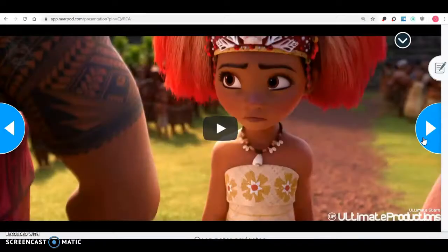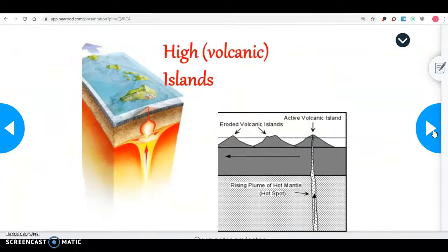If you've ever seen the movie Moana, the film does a really great job showing what island life is like in Oceania and also the culture of the people. This clip right here is showing you what a high island looks like. Those volcanic islands have high elevation and lots of different vegetation. So definitely take a peek at it when you look at this nearby.